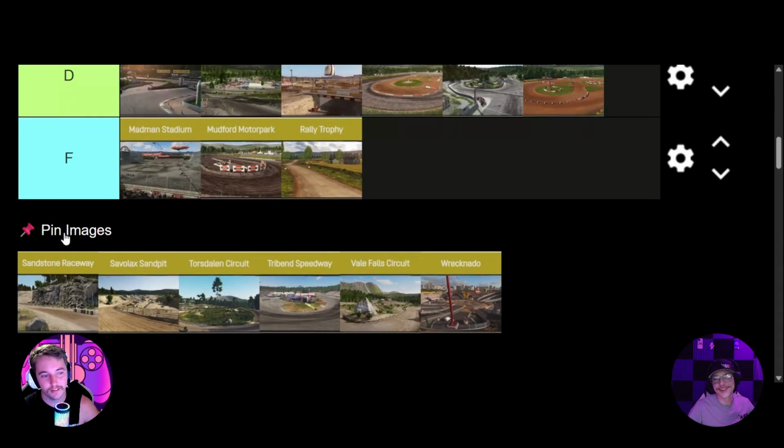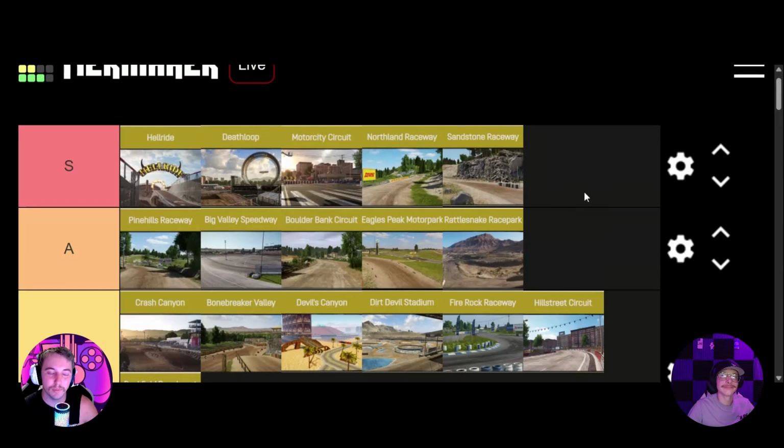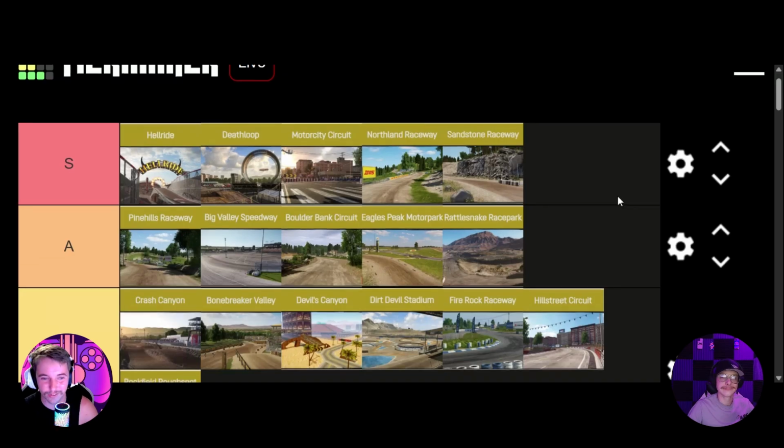What about Sandstone? Man, if you know me, you know I'm always voting for Sandstone. It's an OG, just like Pine Hills. Oh yeah. I would say S tier. I absolutely love this map. I feel like it's not super long, but it's long enough that if you get ahead, you stay ahead unless someone's going backwards. I really like it.